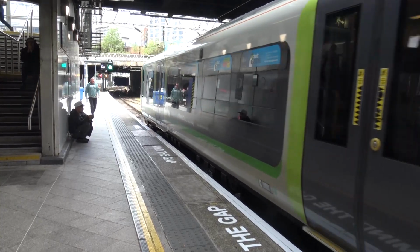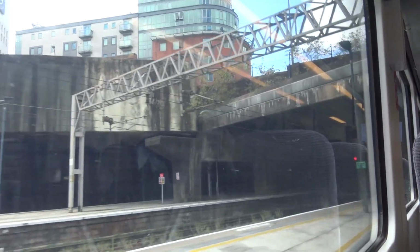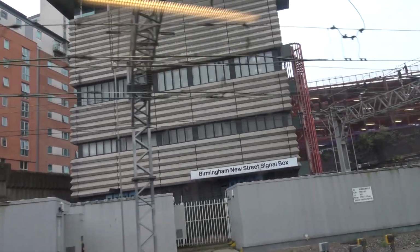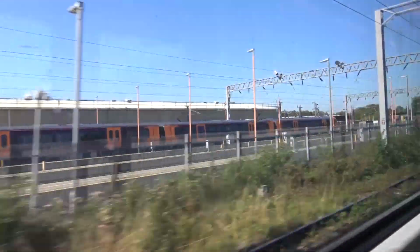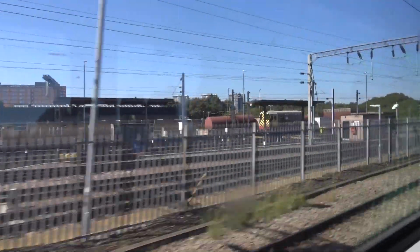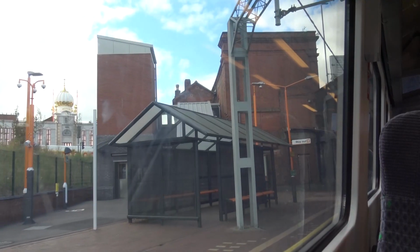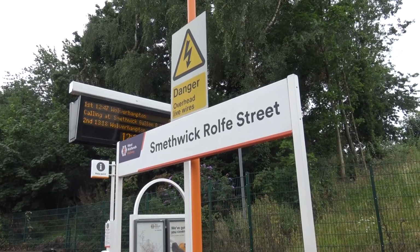Well, we're off. Past the Black Horse, and we're on our way across the Black Country. The old New Street signal box, now unused, but it's a listed building. A little further on, and we pass the Soho depot of West Midlands Railway. It's not long before we're pulling into our first stop, Smethwick Rolfe Street.